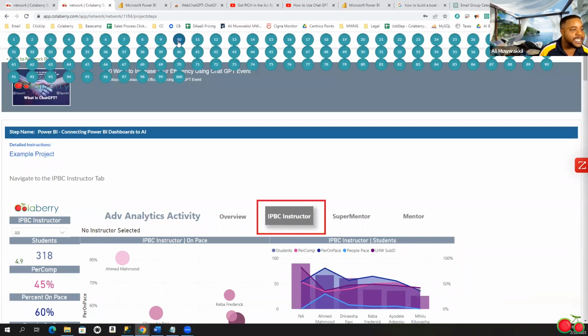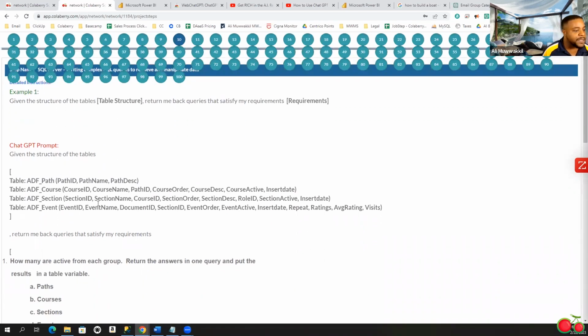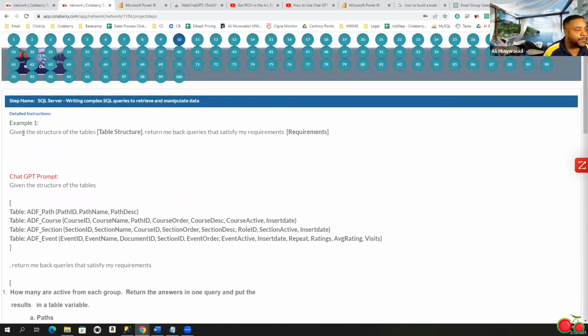All right, let's move on to step 10, where we are writing complex SQL to retrieve and manipulate data. All right, now, the way these questions in here are structured, or the way the majority of them is, I'm going to give you an example.